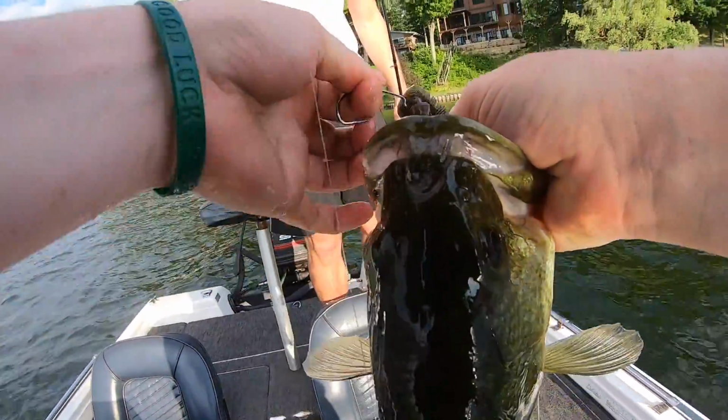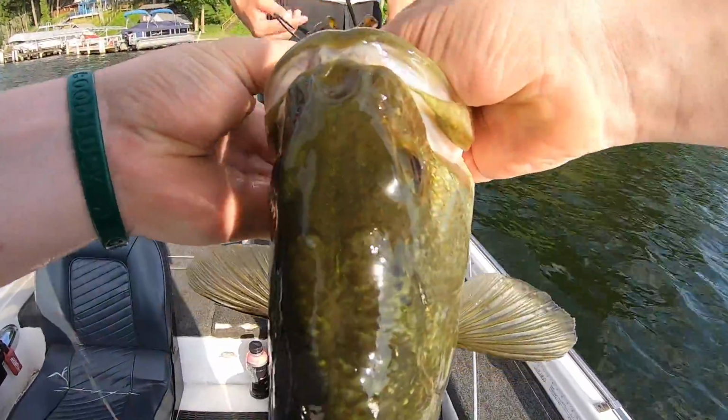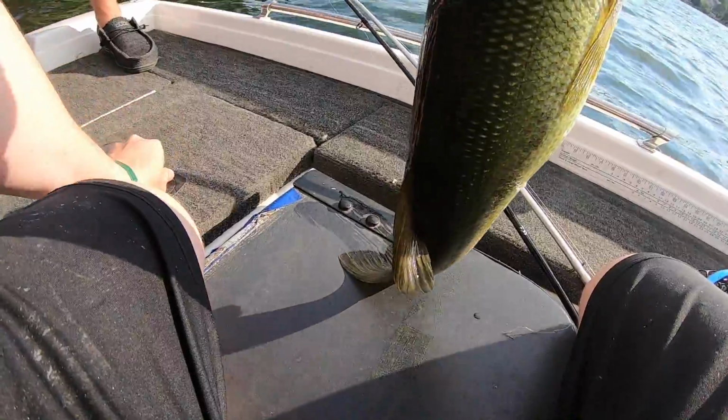Oh, holy, Evan, barely hooked in the bottom of the mouth. He was way out. Yeah, that was a full freaking length cast right there. Probably a 3.5 pounder. Dude. Good shot. Yeah. Dude, fish number three, boys.